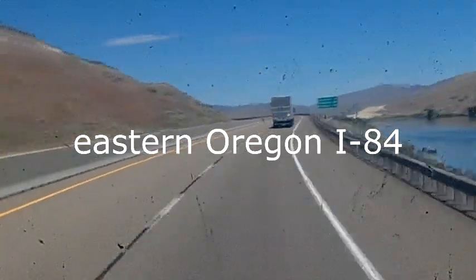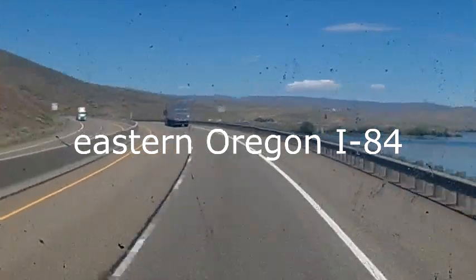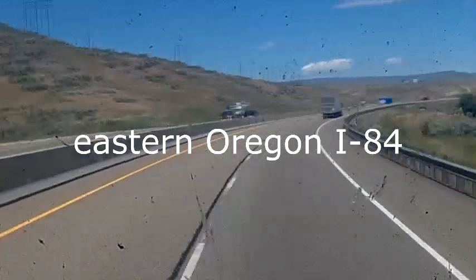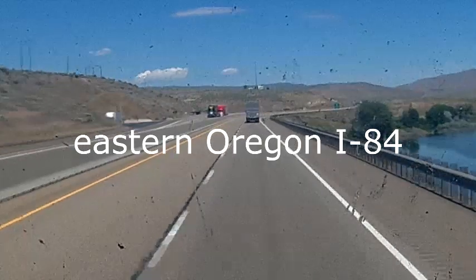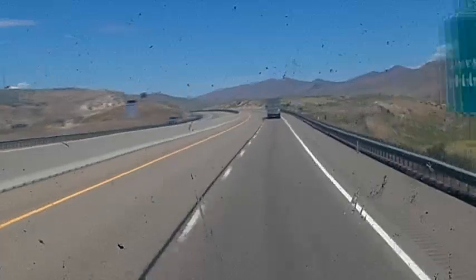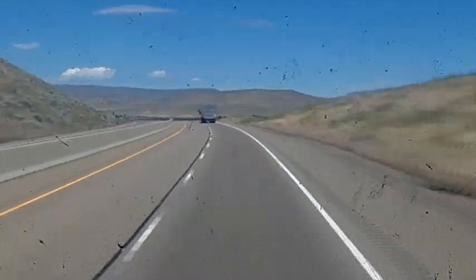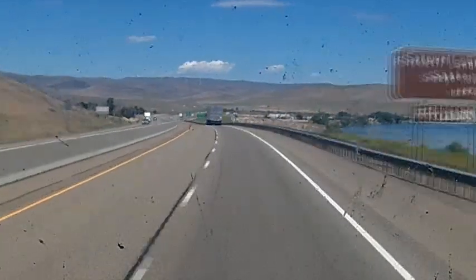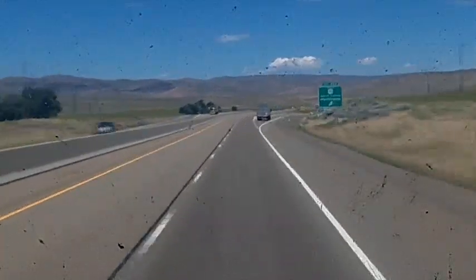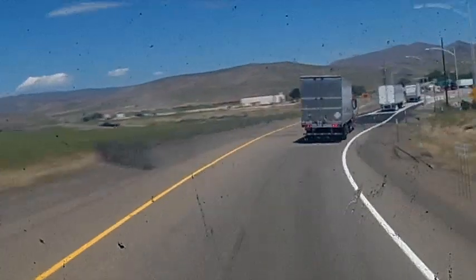Okay, yeah, we jumped forward quite a bit here. This is Eastern Oregon, and I'm on Interstate 84. I know that. This is just north of Ontario, Oregon, at the Idaho-Oregon state border, and I'm fixing to turn off into the scale house here. That's what we're doing.